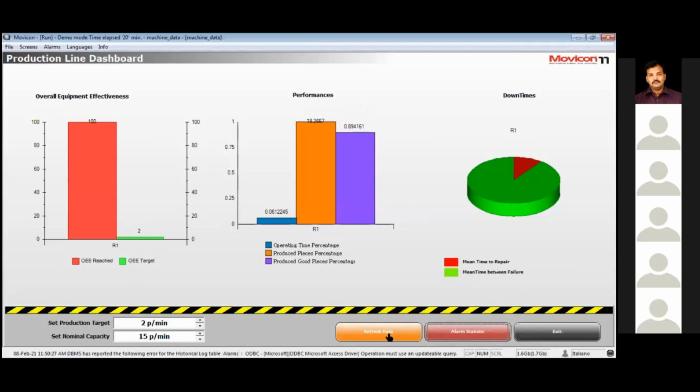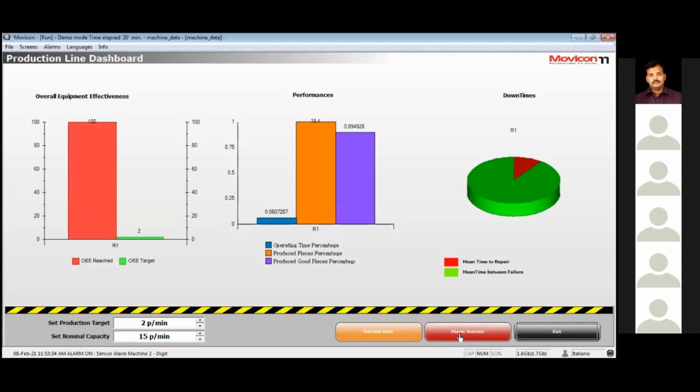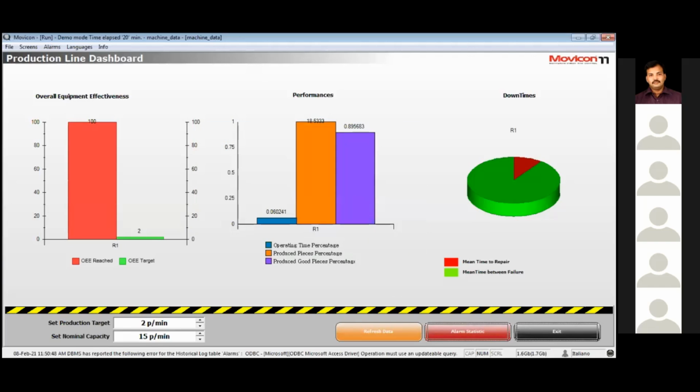Like this, the production data and line dashboard data can possibly be connected, but it requires a lot of programming in your SCADA software. Similarly, if you take alarm statistics, these statistics can be passed out in terms of a report.